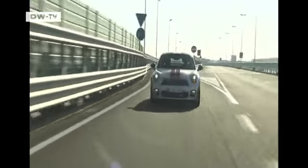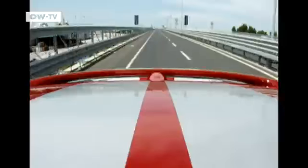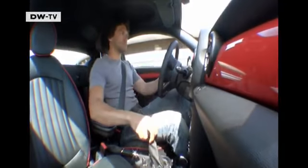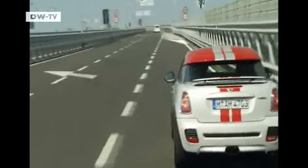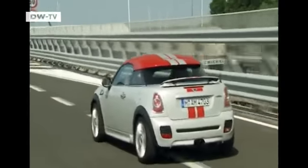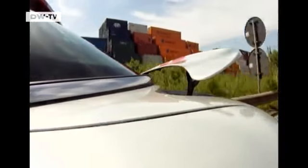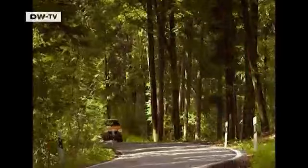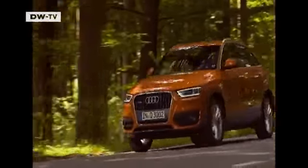The Mini family is growing. The latest addition is the Mini Coupe. Its design sets it apart from its older relatives. A two-seater, it's got a low, sporty silhouette with a fastback that can't be missed. The Coupe is also the first Mini to feature an active rear spoiler, which automatically ensures the car is streamlining the surrounding air when it's going at speeds over 80 kilometers an hour. The model sells in Germany starting at €19,550.